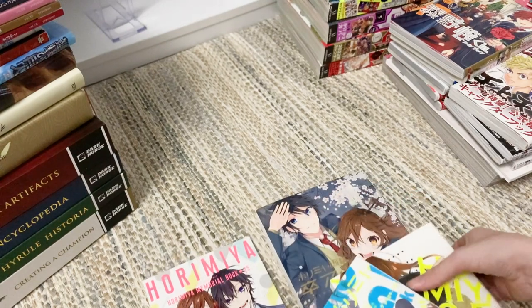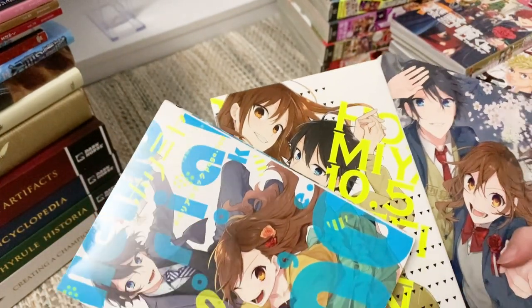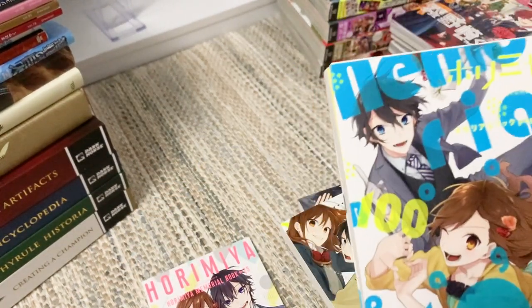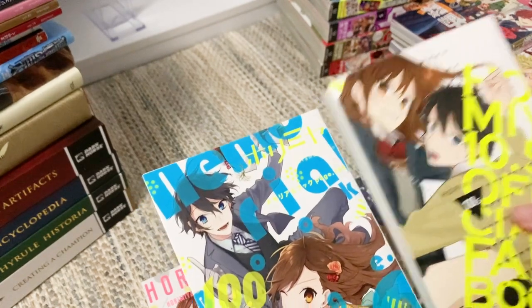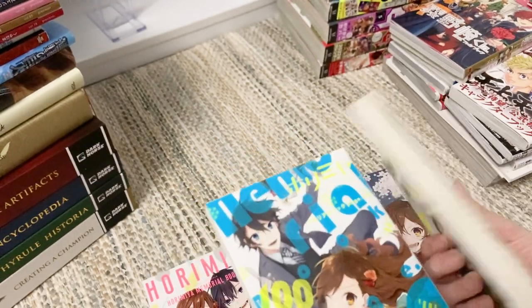So actually, these three, I do have full flip through videos for them, so I'm just gonna do a really quick flip through right now. But the memorial book, it's kind of exciting. They just recently announced that it's gonna be released in English. And I really wish that they had done the fan book as well, or the fan book instead, because the fan book has a ton of text in it.